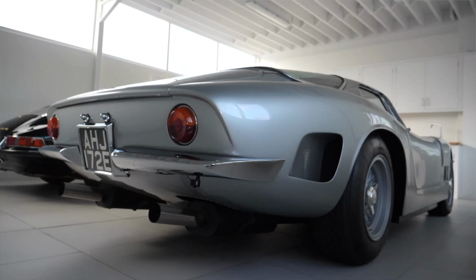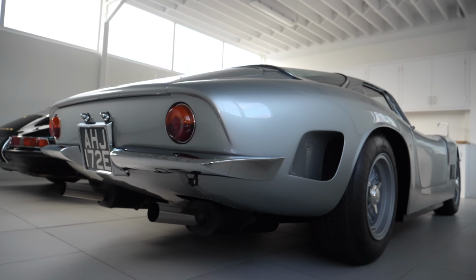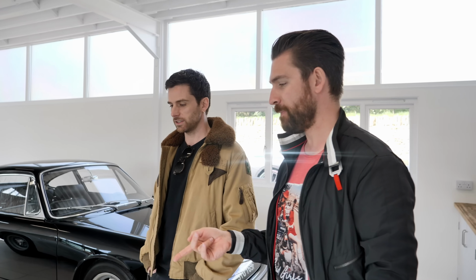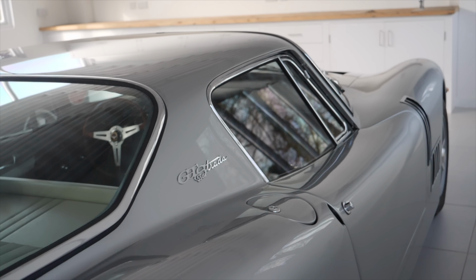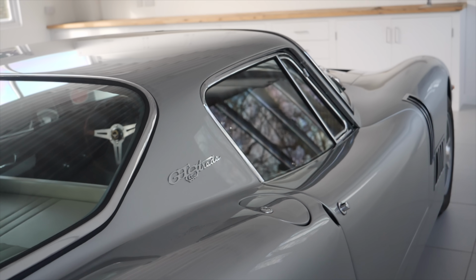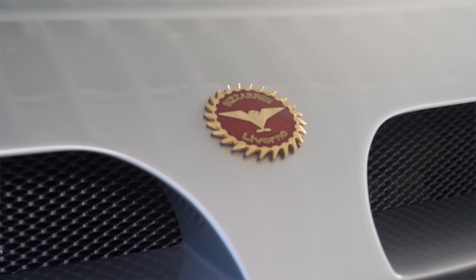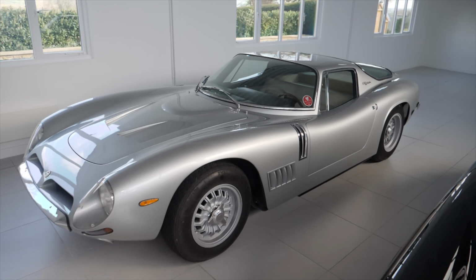Sure. Okay, so this is the mad machine that I was referring to when we first started filming. Is this the result of an argument with Ferrari? So this is a Bizzarrini, which is a lesser known Italian marque. Giotto Bizzarrini was a very proficient engineer who was for a long time Ferrari's head engineer, responsible for developing the 250 short wheelbase and the 250 GTO. It's a pretty strong CV. Yeah.